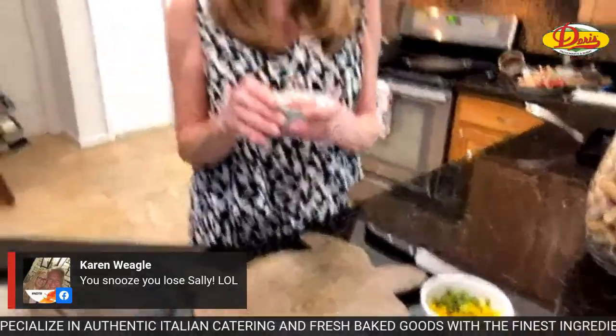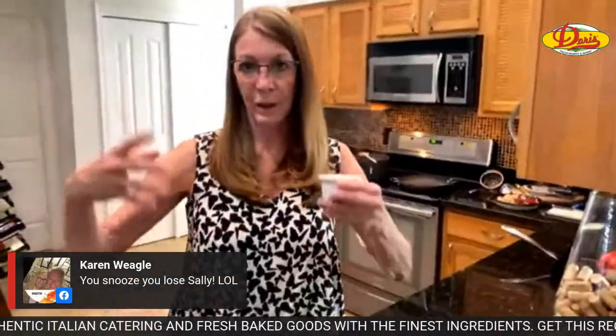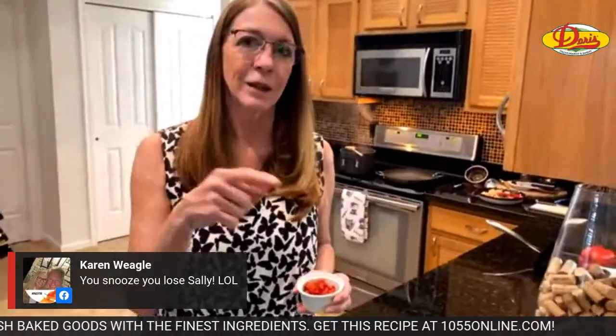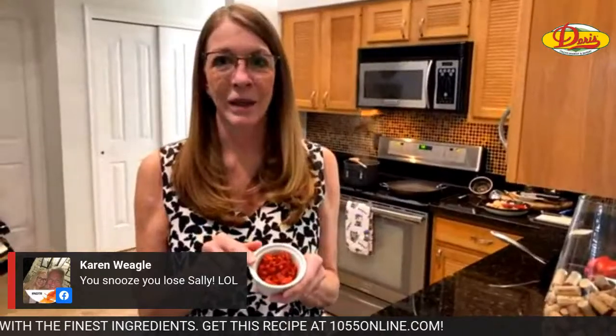Little tip for you guys: if you want to make this recipe and you don't want to have a big packet of sun-dried tomatoes that you're going to be like, what am I going to do with them? The salad bar at Doris has sun-dried tomatoes. So you could just grab yourself a half cup, and then that's all you need, right?